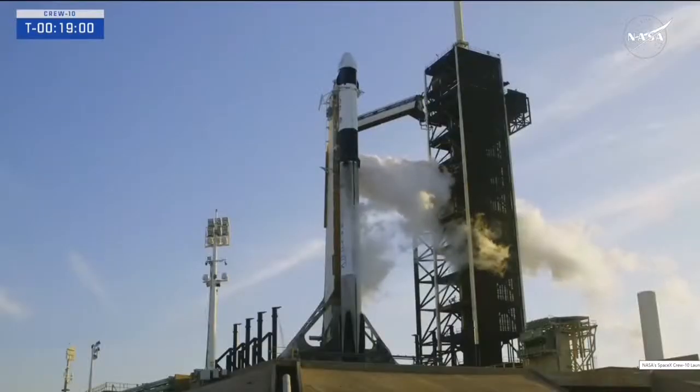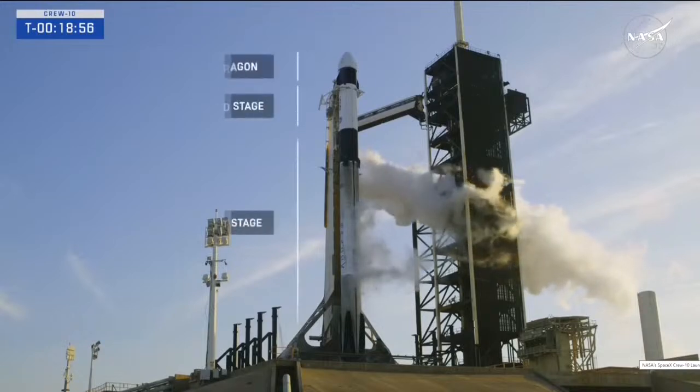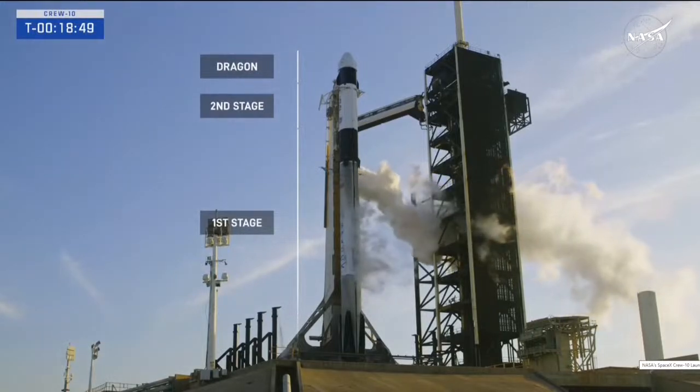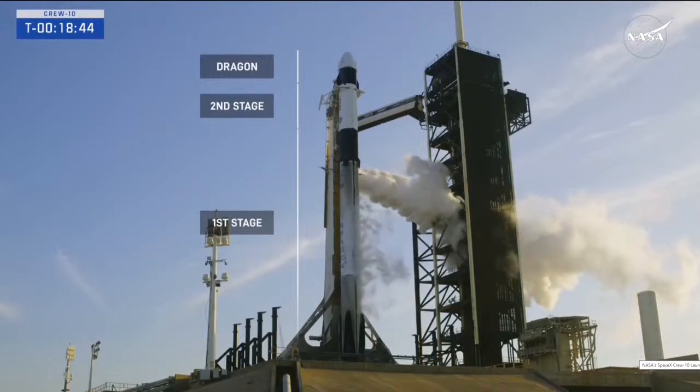Let's go back now to SpaceX in Hawthorne, California. Thanks, Daryl. As we continue to count down, let's take a closer look at the vehicles that will be taking Crew 10 to the International Space Station today. Falcon 9 is a two-stage rocket developed and manufactured by SpaceX, known for its safe, reliable, and cost-effective access to space. It's also the first orbital-class rocket capable of reflight. And sitting at the top of Falcon 9, Dragon and its trunk stand over 26 feet tall.